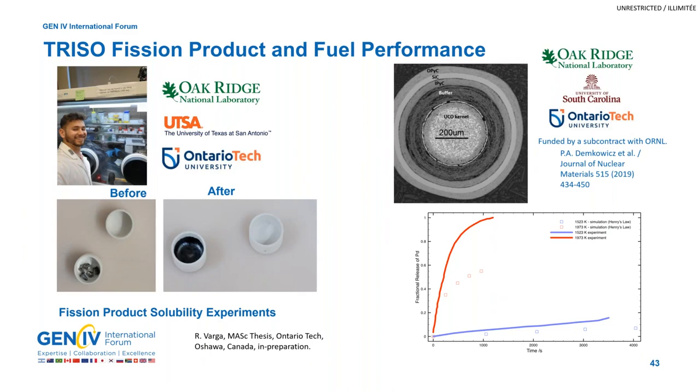At the universities, Ontario Tech is addressing the knowledge gap related to the solubility of rare earths in TRISO graphite layers, in a collaboration with University of Texas San Antonio and Oak Ridge. Samples are implanted with rare earth fission products in graphite, and then DSC measurements were performed. I understand that this was an MSc thesis. Fuel performance work using BISON was performed to simulate palladium fission product release in TRISO fuel as well.